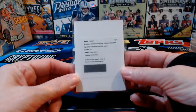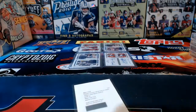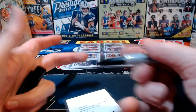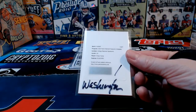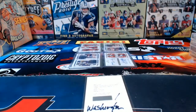Oh, that's nice, too. That's a pretty good case overall. It's Chase Young, who's been looking good for Washington, who just absolutely embarrassed Dallas, didn't they? Whew. Yeah, they did. That was ugly. Ugly for Dallas. Part of it was play calling, though. College Materials Signatures. So let's head over to the Panini website and find out what that is going to be numbered to.